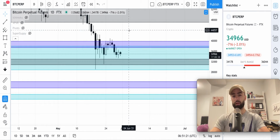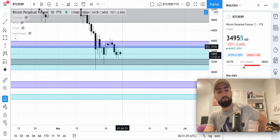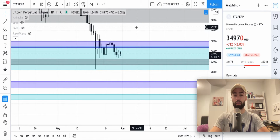Same thing on the weekly time frame. We start to see weak price action on the weekly. This starts to have a bearish bias as well. It would be different if we saw on the weekly and monthly time frame a bullish bias appear, because then this would start to have a bullish bias as well, that this would likely break up.